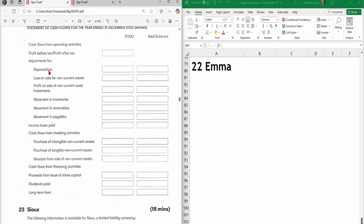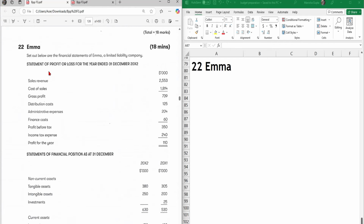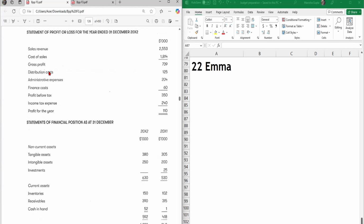The first one is depreciation. Yes, depreciation is a non-cash item, so that's why we need to add it back. If you look here at depreciation, they haven't provided an exact figure for depreciation.